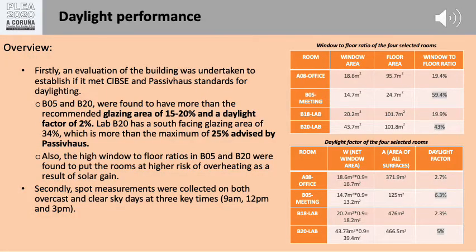On-site measurements were taken. We did an evaluation of the building to make sure it met the SIPSI and passive house standards for daylighting, which advised a 15 to 20% window to floor ratio and a 2% daylight factor, and any more than 4% daylight factor could lead to overheating. And as you can see here from the tables on the right, the two rooms B05 and B20, which is a meeting room and a laboratory, were much higher than the recommended standards. And in the spot measurements you see later, there are several rooms that had much higher lux and luminance levels and temperatures.